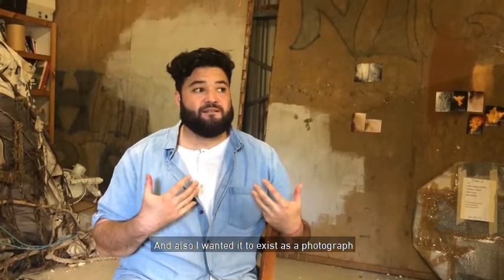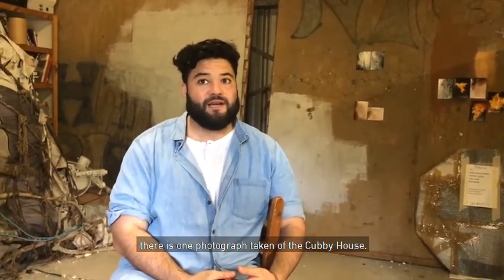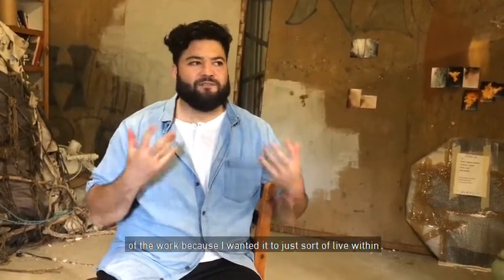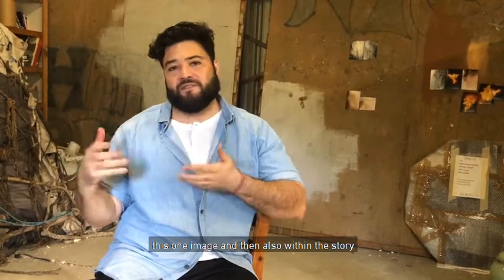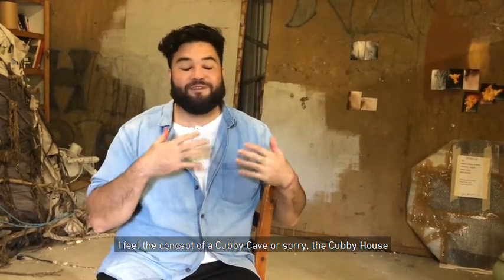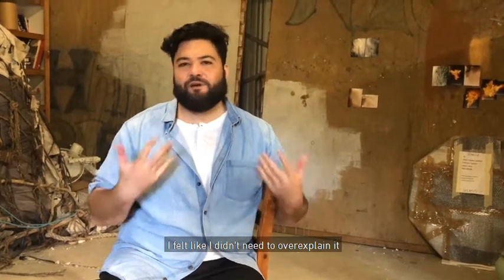And also I wanted it to exist as a photograph, and so there is one photograph taken of the Cubby House, and I didn't want to have huge amounts of detail of the work because I wanted it to live within this one image, and then also within the story that goes behind it. And I feel there's something quite powerful about that, because the concept of a Cubby Cave, the Cubby House, is familiar to many people, I felt like I didn't need to over-explain it or over-show it.